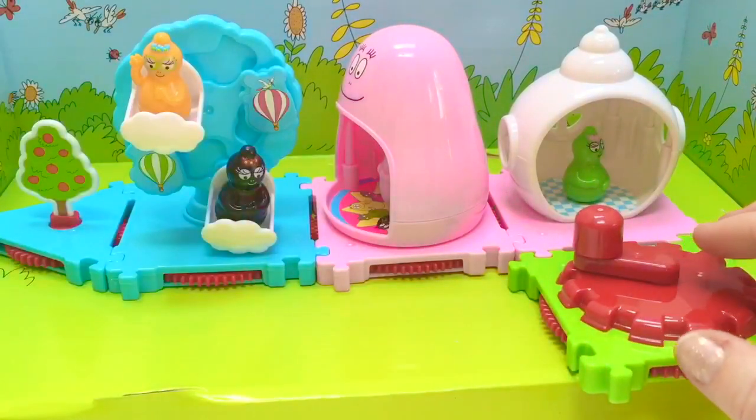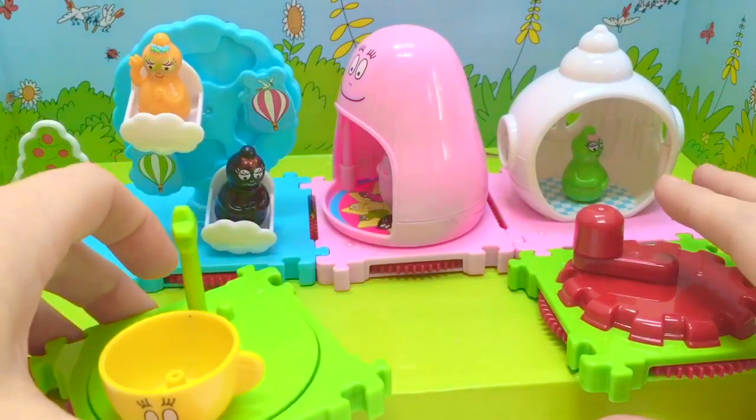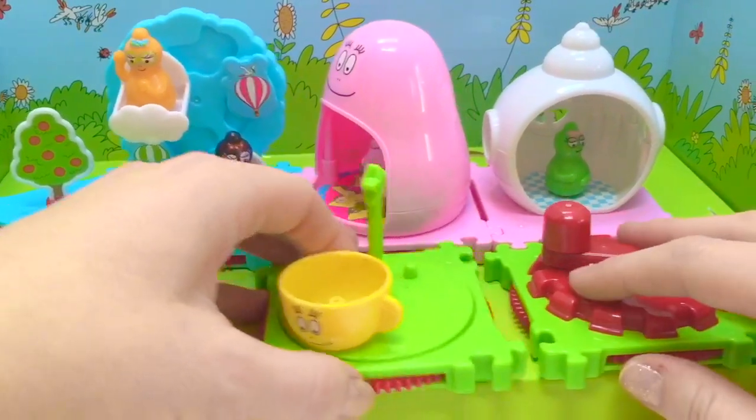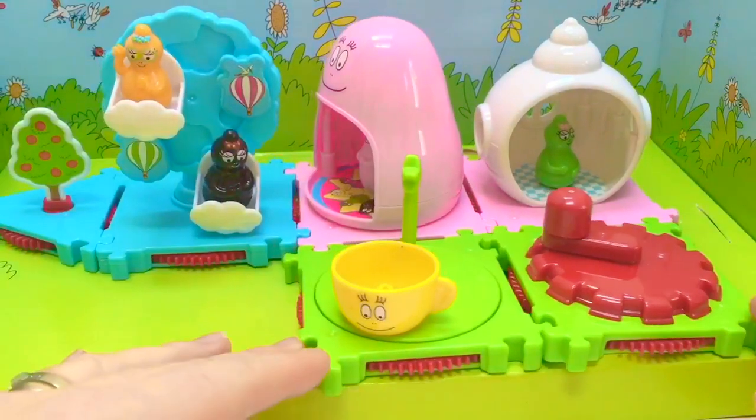And you can put it together, so these are all different pieces, and you can create a playland however you like. You can connect them all together in a square or in a line.